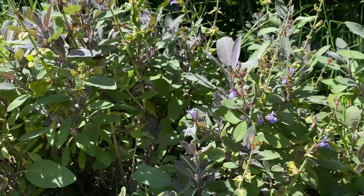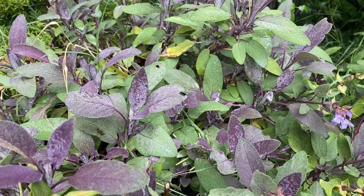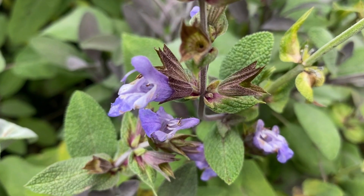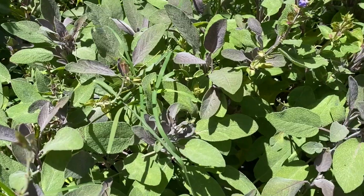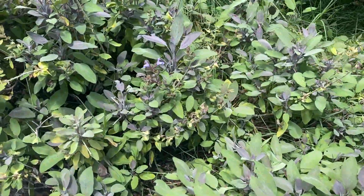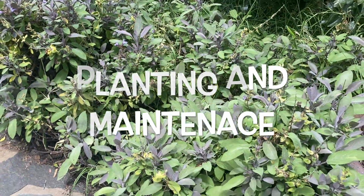It offers a lot. Sage is the most wonderful colour, and it's beautiful and holds that colour all year round. The colour of the sage leaves provides a great contrast and highlight for other plants. The flowers are purple and they're long-lasting and great for attracting insects. Sage is a low maintenance plant, but it does grow, as you can see, to be quite a big plant.